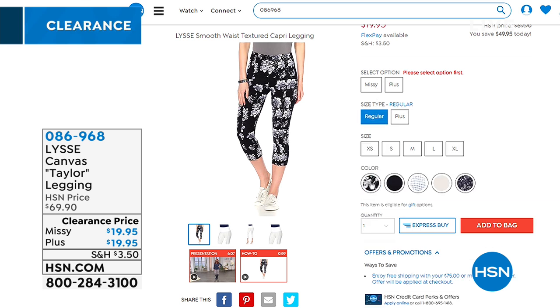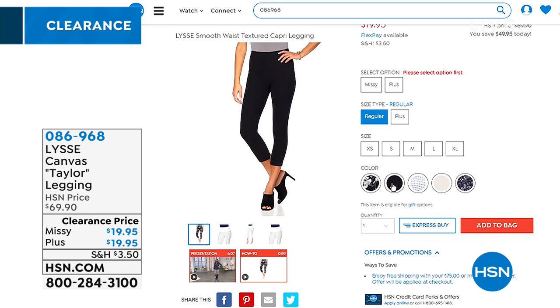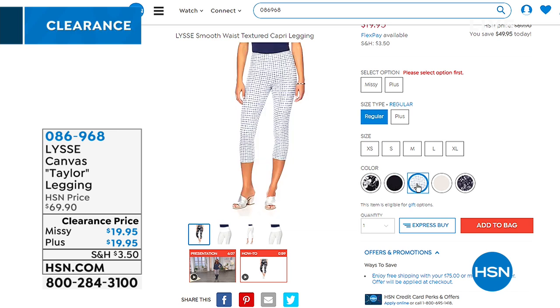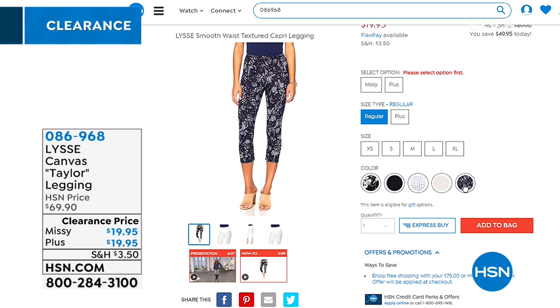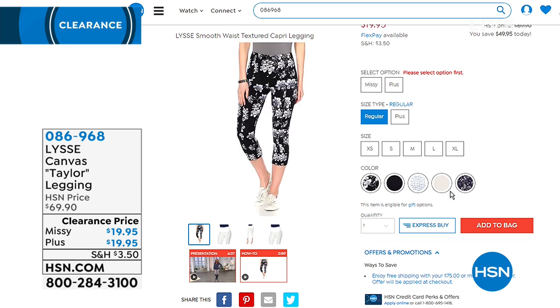And you've got fun looks, like you've got them in prints, and you also have them in solids as well. And we've got them for you in black, gray, white. There's a navy daisy print. There's a blush, a black floral, and a gingham. So you can enjoy those.